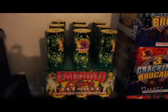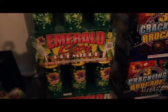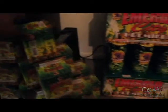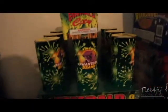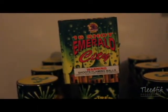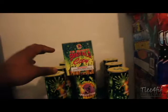Then we have the 3-inch Emerald City Premier, 9 shots from Phantom Fireworks. So that's 9 3-inch color shots. And then over here we have a smaller cake. It's less than 200 grams. Emerald City, just like the big one. But that's a 3-inch, and this one is a few grams, a little less than 200 grams, I believe. Nice 16 shot cake. For small as it is, it's a very nice cake.